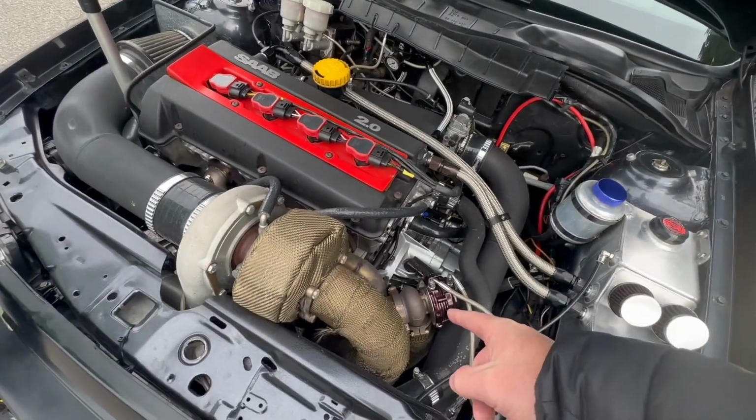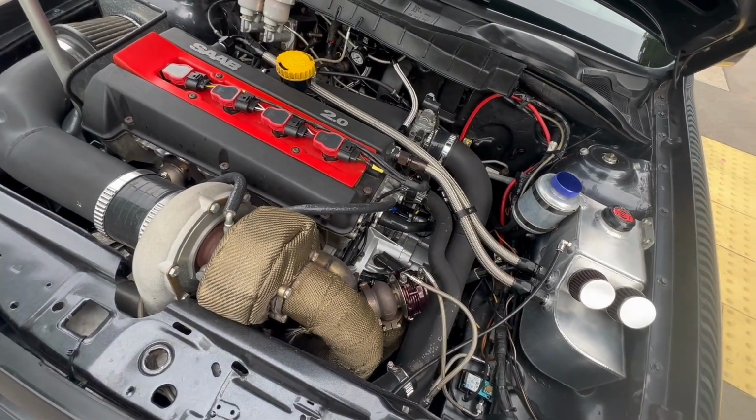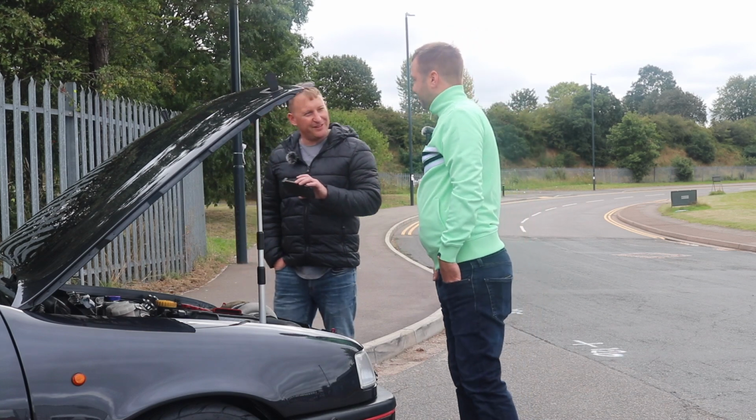Do you run a screamer pipe or is it going into the exhaust? It's going straight back into the exhaust, that is, yeah. Were you tempted to run a screamer pipe? No.